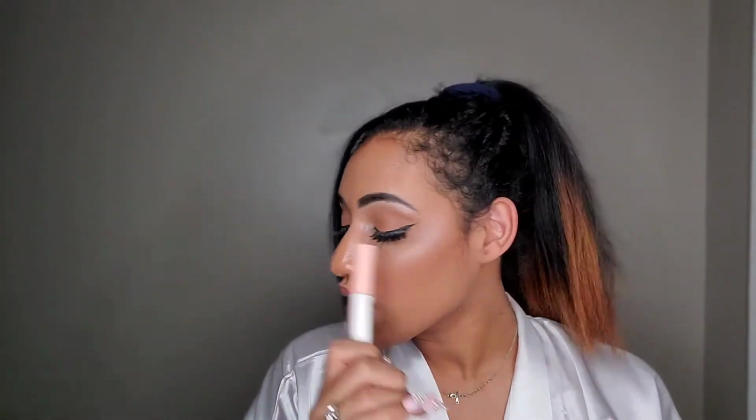I have my A-Way Studio A+ Super Strip Lash Adhesive. I have a backup of this and then a black one that I need to try. This is the best lash glue that I've ever tried. If you haven't tried it, I highly, highly recommend. Super, super good. My lashes never lift with this stuff. Super, super good.